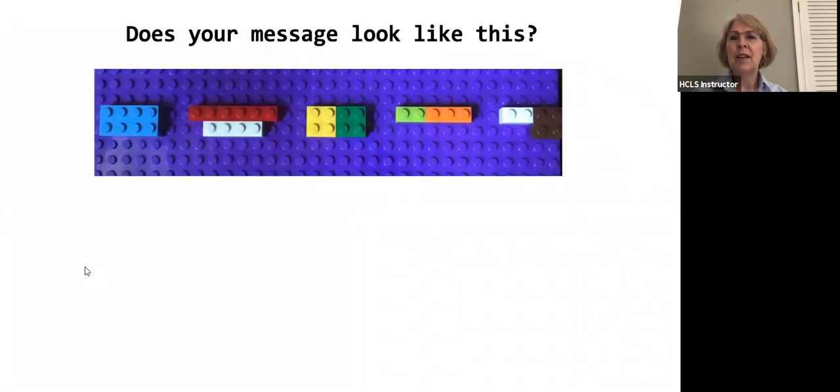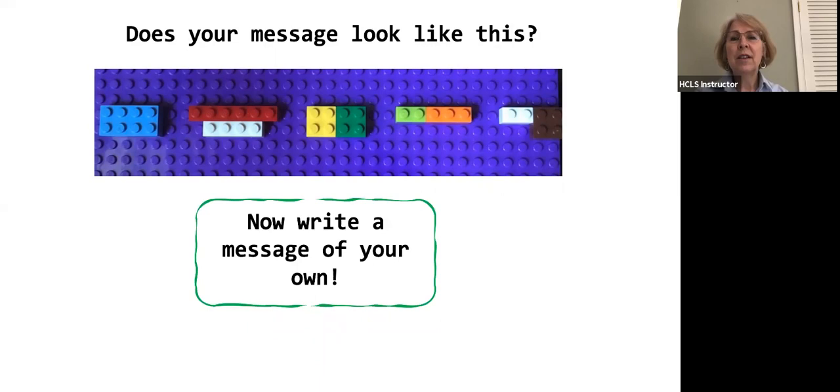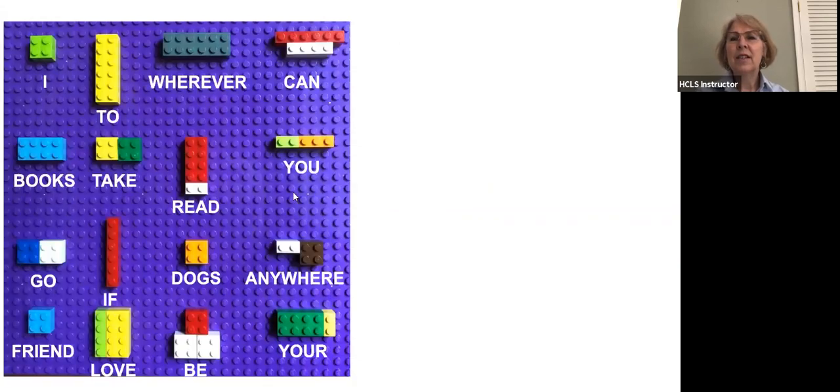Let's see what that looks like. Does your message look like this? That's how mine turned out. All right. Now, maybe you'd like to make up your own sentence. Why don't you try writing any message you want with that last set of words, and then ask somebody in your family to decode it. Here is the code again. You have that for reference. And go ahead and see what you can write.